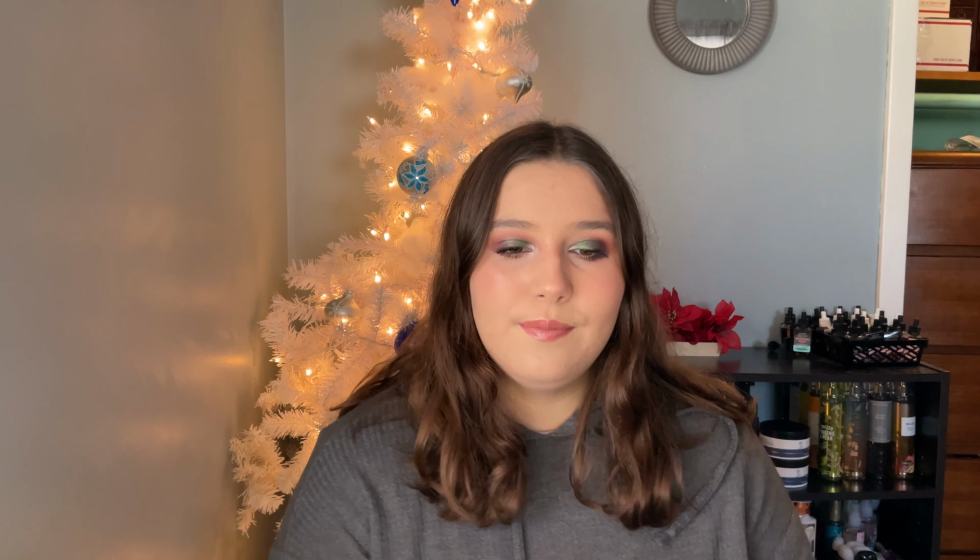The next one I have is Snowflakes and Cashmere. The notes for this one are vanilla, cashmere, cream, caramel woods, and frosted clementine. This is just such a nice soft scent. It's such a nice, soft, perfumey, pretty scent, so I totally recommend that one.